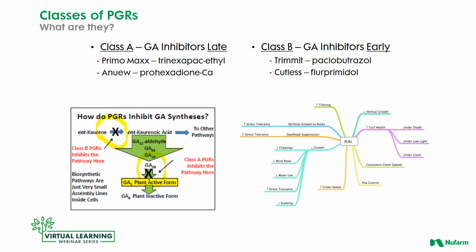If you look on the right side, you see some of the benefits from using PGRs, and you can certainly see problems if you're using PGRs too often and you start to get that stacking effect where you're essentially reducing the growth of the plant too much. So if there's any injury, plants are constantly senescing and drying out, and those plants are always replacing those leaves with new leaves. So if you reduce growth too much, you can see too much suppression. But the goal is always to reduce the growth of the plant and really get these benefits that come as a result of that reduced growth.